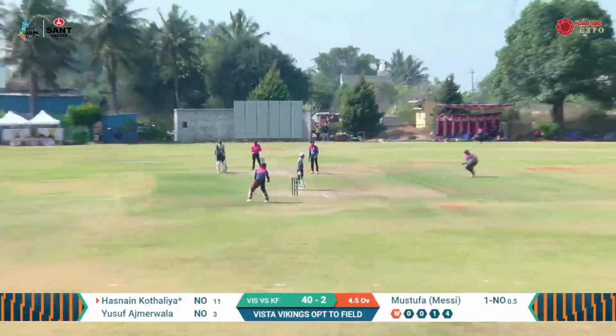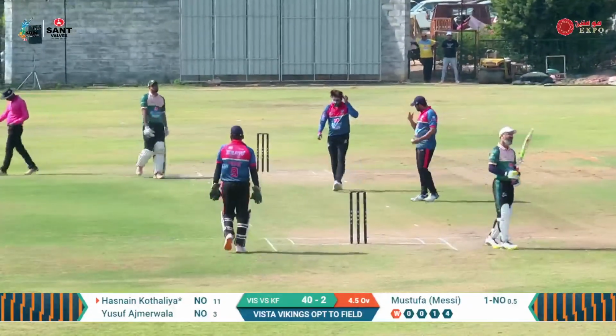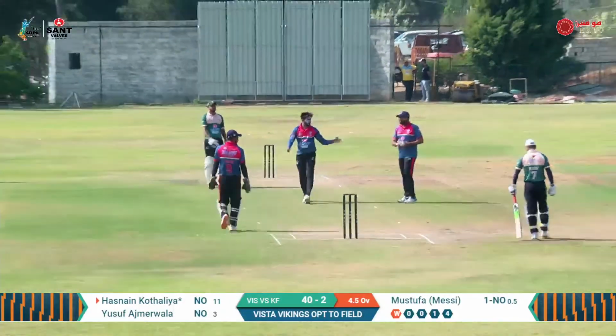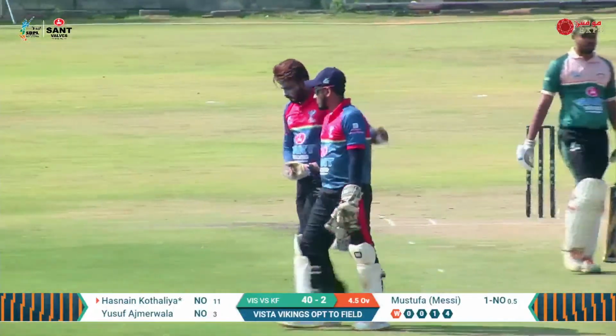Slower delivery this time. Yusuf Bhai was in two minds there how to play that shot and what to do of it. A dot ball eventually to finish off the over. 7 gone, 52 for 2.